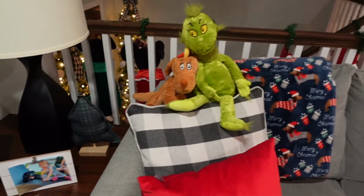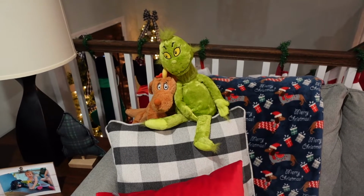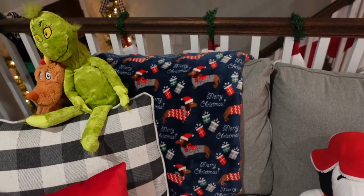And then we have the Grinch and Max. My kids love the Grinch. They are obsessed with the cartoon, both of them. The one from the 60s and the one from like a few years ago. They are obsessed. I mean, they're great cartoons, so who wouldn't be?